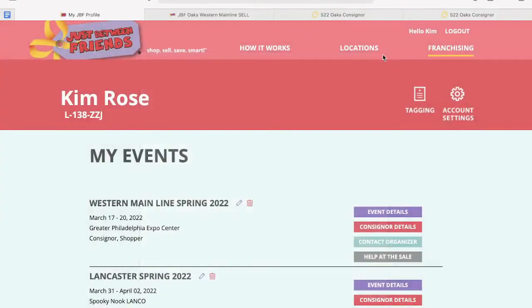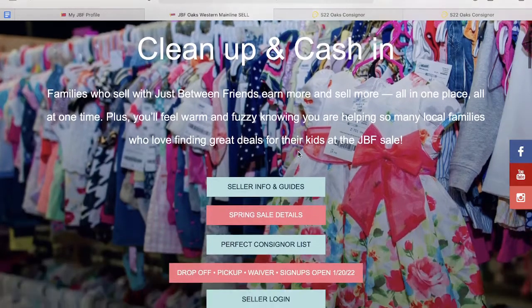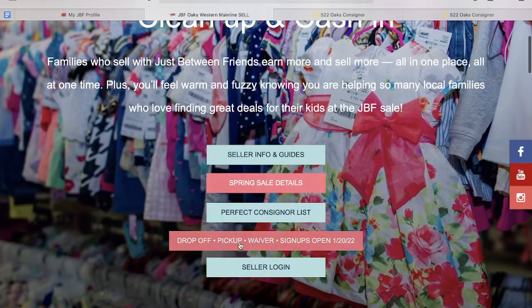All right, and the next thing that you want to do is jump over to the Oaks, Lancaster, or Reading websites, whichever one or all, if you're participating in all of our sales or just one or two. You're going to go to the Sell button and then come down to this button that says Drop Off, Pick Up, Waiver, Signups Open 1/20/22, which is tomorrow.